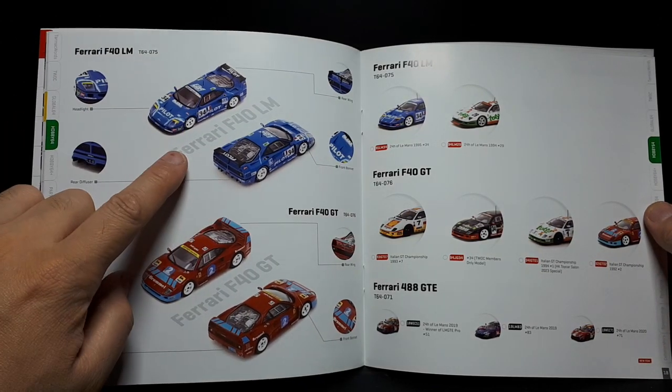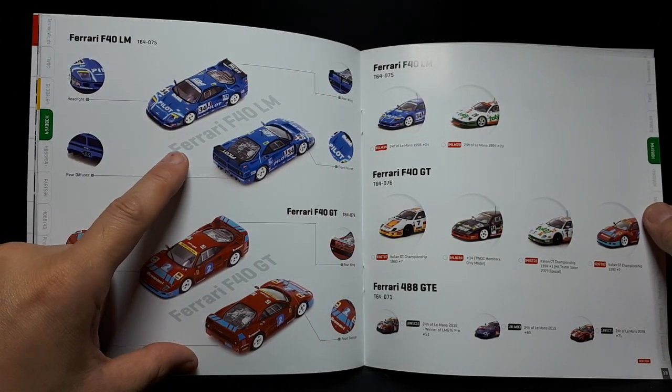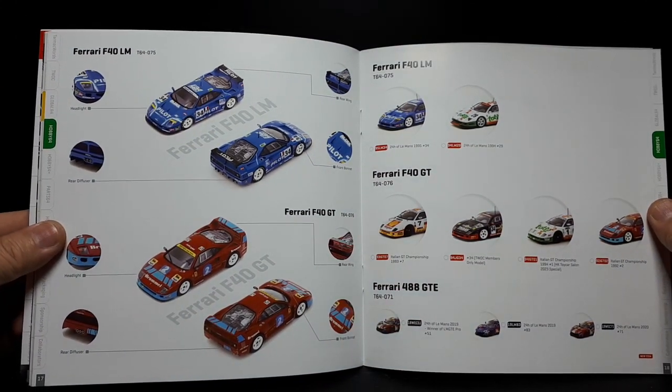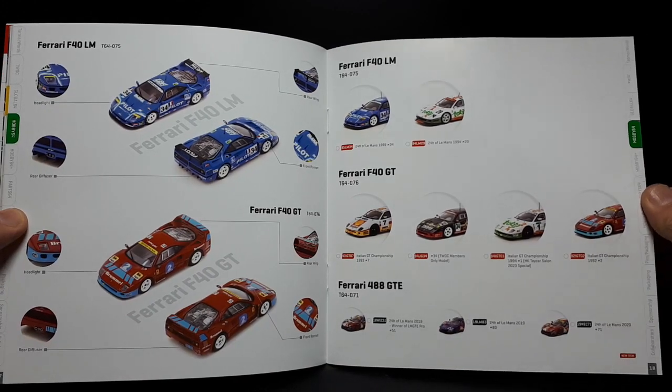This is nice. I actually looked at this at the dealer, and most of this is tampo printed. It's just a little pricey. I already have so many F40s, I chose not to get it. But maybe one day.